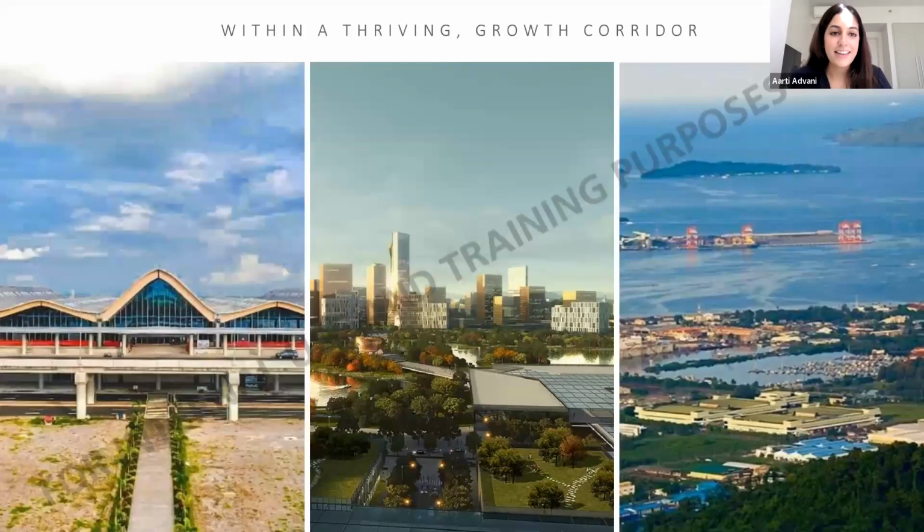Here you can see 3 images. On the left, you have the Clark International Airport expansion. In the middle, you have the new Clark City, which is going to be built in phases. Clark City will also have one of the largest parks, around a 44-hectare park. This is targeted to be a very sustainable city, mixing business, commercial, education, and lifestyle. And then on the most right, you have the Subic Freeport Zone. This will be very good for trading and business.